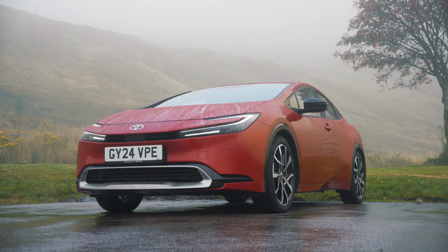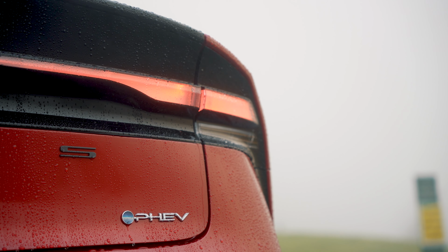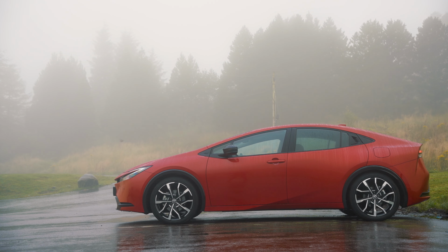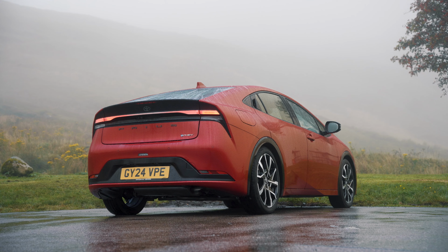The Prius has built its reputation over the years on being sensible, frugal, reliable, but it's never been known as being particularly attractive. This new model, though, has had a huge makeover from before, so tell us in the comments what you think about how it looks now.